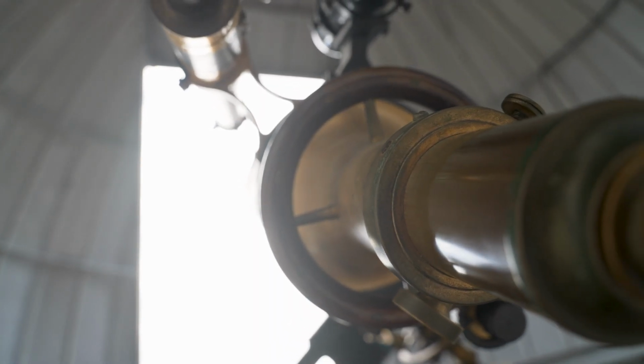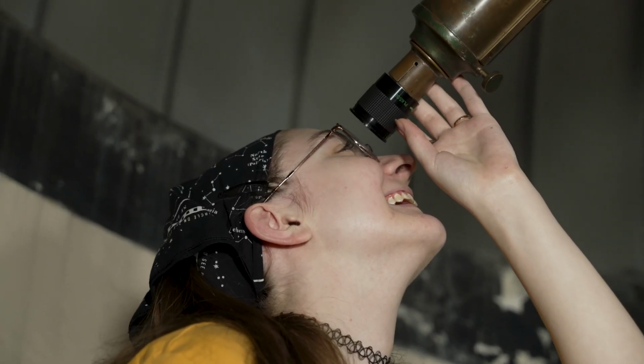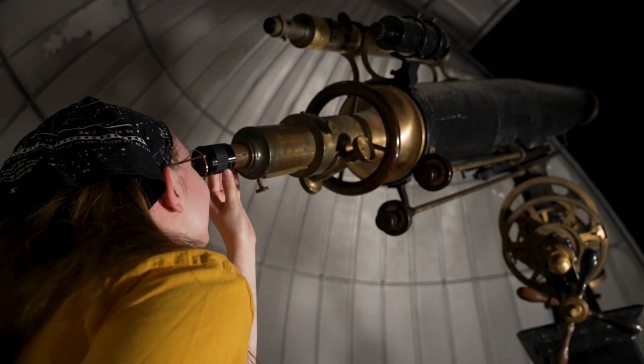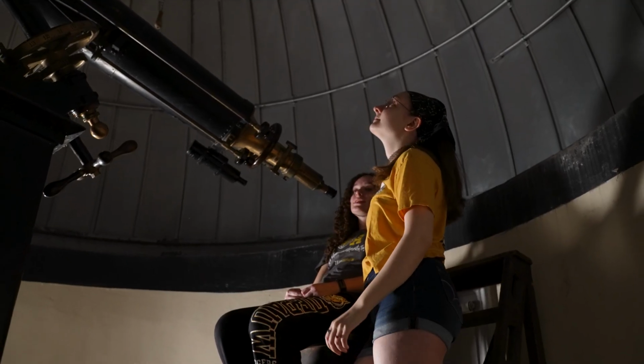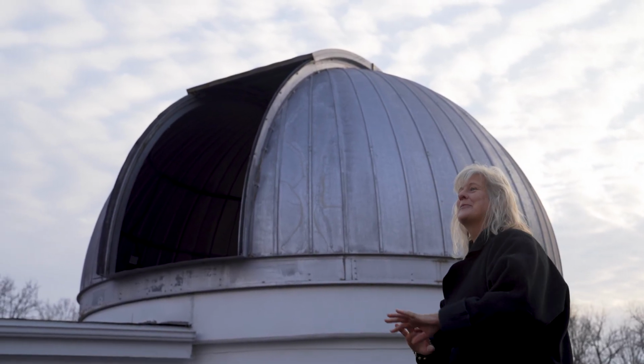To a certain extent, the instrument upstairs now would be officially viewed as priceless, because there aren't but a handful of them that exist in the country or the world for that matter. And we have, as far as I know, the one that's operational at this size with this instrument. And it really seems like it's a charming place and should be a place that could hold a little history of astronomy at DePauw.